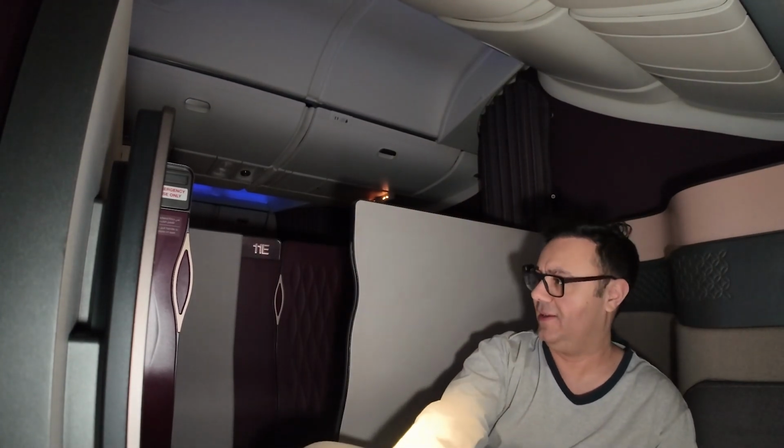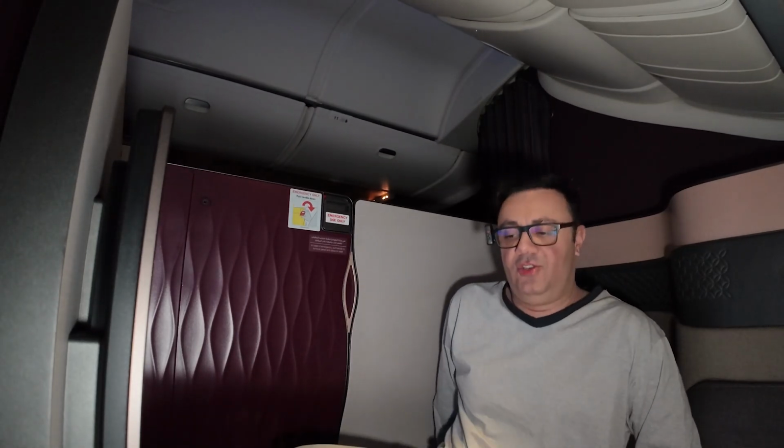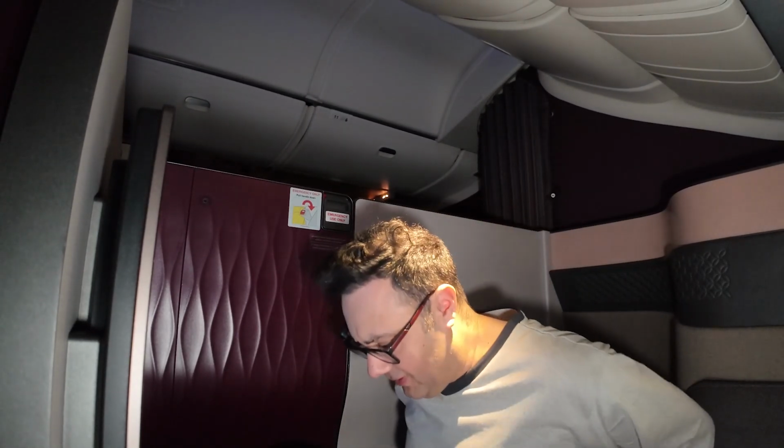Qatar, if you screw up everything else, this is the piece that you have to get right. So let's close our fancy door, get adjusted during our fancy turbulence. This is the whole point of it. This is why I fly it. Able to lay flat and take a nap and go to sleep.